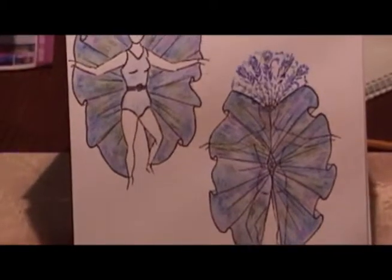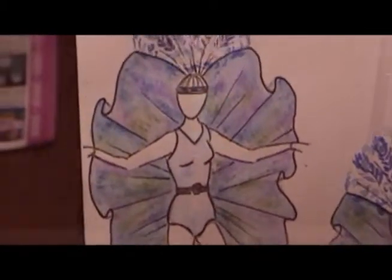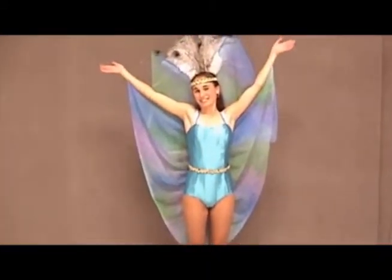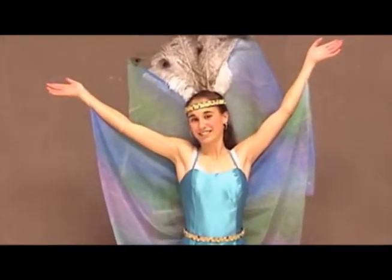Attention was paid to every detail. The butterfly costumes were hand-painted chiffon, not dyed. Not only did the costumes have to look spectacular, they had to fit. Good job, ladies.